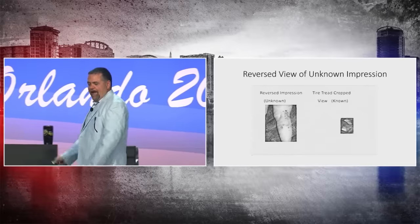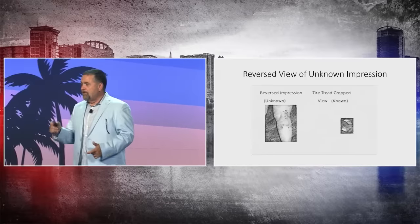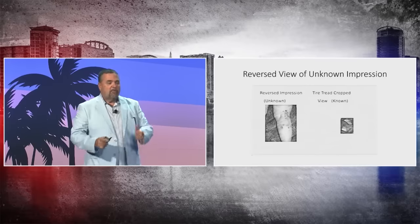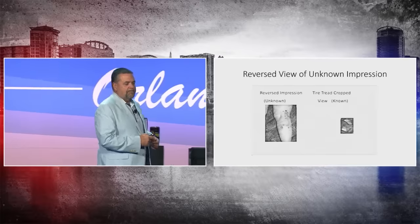There it is. I had to reverse it. Kind of like when you're riding down the street and you hear a siren and you look behind you and the ambulance is behind you and you can read "ambulance," right? You look at it face to face and it's backwards. You got to reverse one or the other because you can't see through her leg and you certainly can't see through the tire. So I reversed the impression.